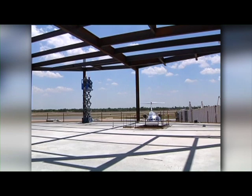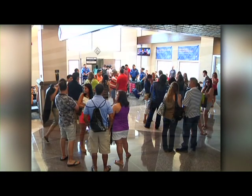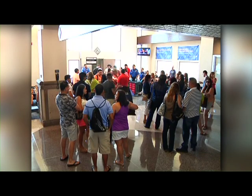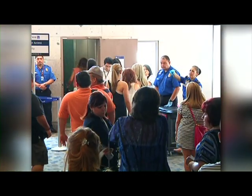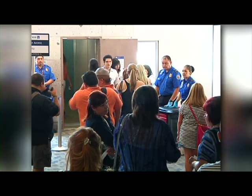In addition to that, as passengers are waiting for their flight, we're going to have a retail area that's more ample and more comfortable and very easily accessible in that post-screening area. Overall, we want to make sure that all our passengers, as they're waiting for their flight to Vegas or to Mexico City, have an opportunity to sit back, relax, and get ready for their travels.